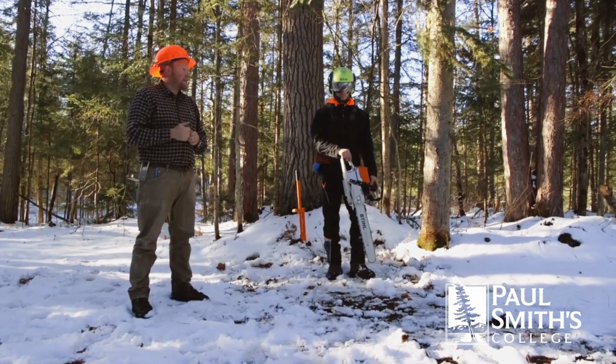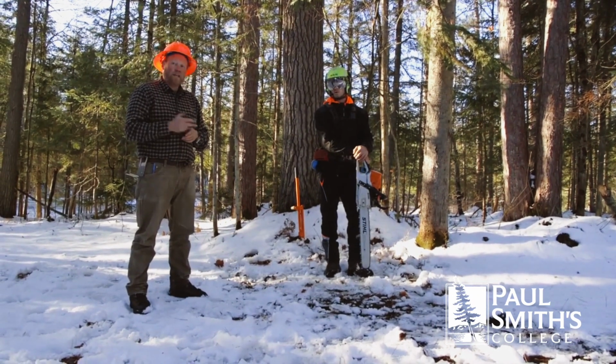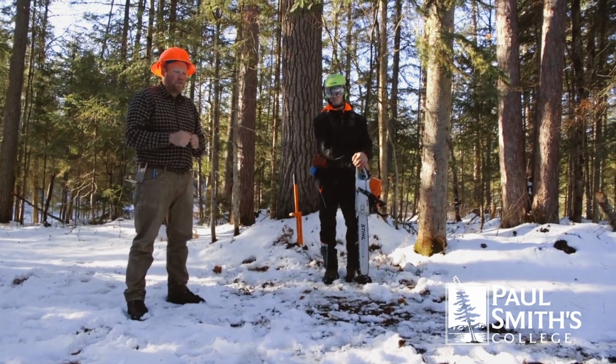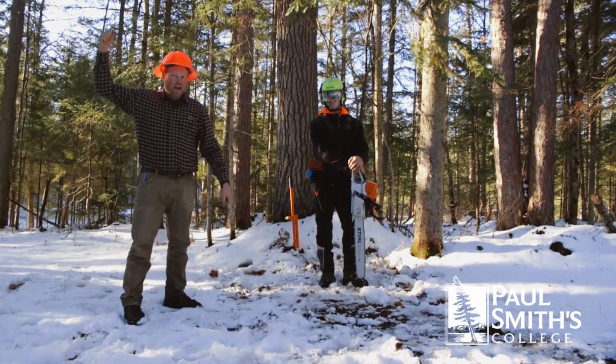All right, so we've sized this thing up. We've got our hazards identified, our lean identified. We've marked our escape route, and we have our undercut ready to go here. Now, when we fire up our saw, I see a lot of folks who pull on it like a boat motor, and they do what's called a drop start.